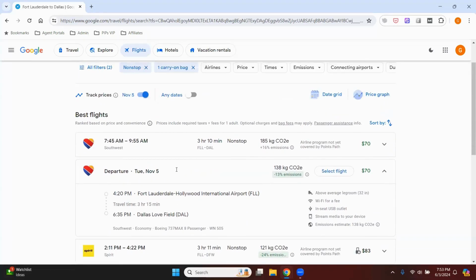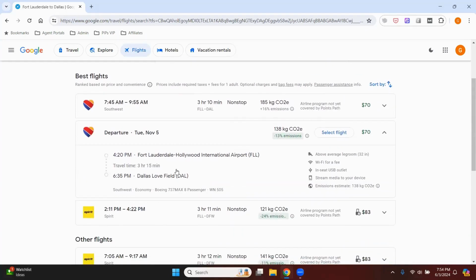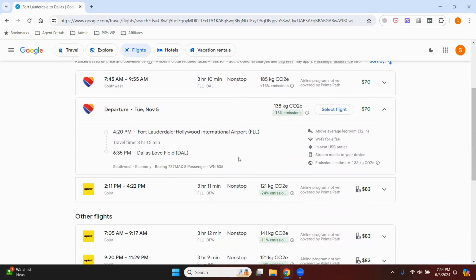So that's another thing to keep in mind. If you have specific airports you need to fly into, then you can select those when you're doing your search. But if you want to be open, then you can just put the actual city and Google will give you the best available price-wise based on your filters. But keep an eye on the airports though. If I hadn't checked here, I could have assumed that I was flying into DFW, but in fact, I'm flying into Dallas Love Field.